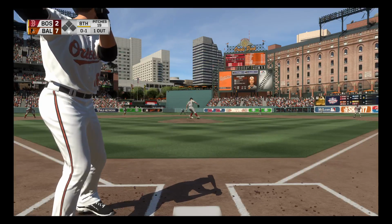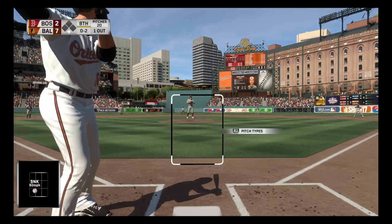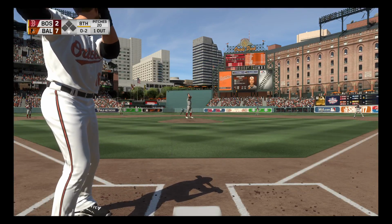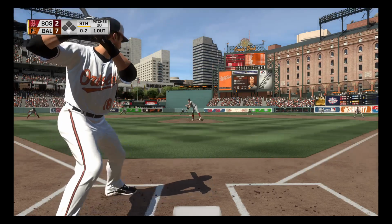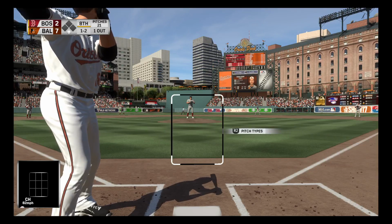The windup and the 0-1. Checks his swing, but this will be a strike 2 call. 7 runs on 12 hits and no errors for the Orioles so far. And he'll try and tempt him with one in the dirt, but he'll hold back here. It's 1-2.